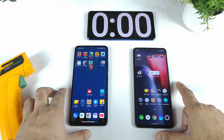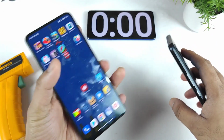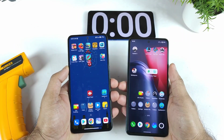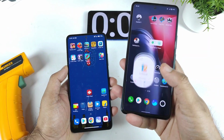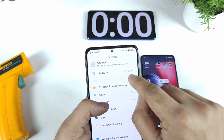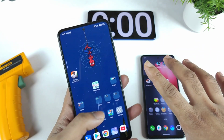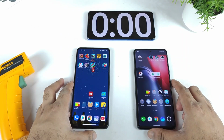In this video we're going to compare the CPU throttling test between the iQOO 7 and the Mi 11X. This is the test I'm doing after the recent Android 12 update. The iQOO 7 is running Android 12, and the Mi 11X is running the Android 12 based MIUI 13 update, which I installed on this device. Let's see which phone gets what type of CPU throttling graph.